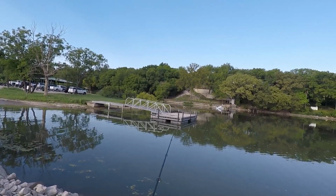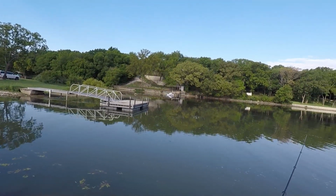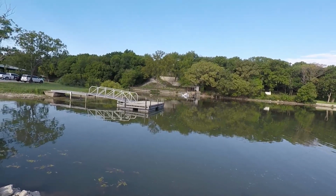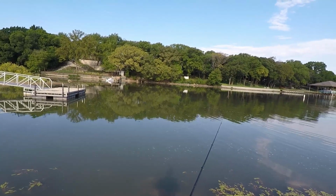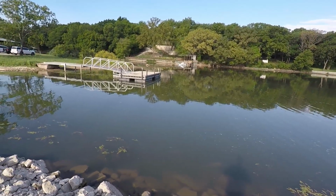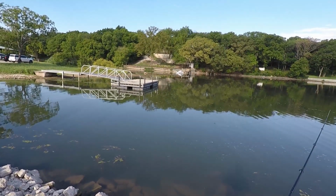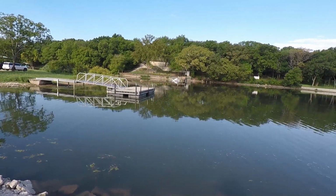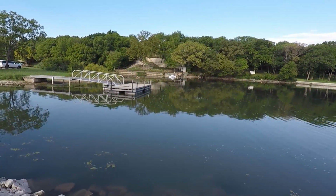It looks like they added this extension to that dock, which is kind of interesting. Maybe I made a video where they had already done that. It's been a while since I've been here. There are some epic fish in here, so hopefully we're going to be able to catch one.